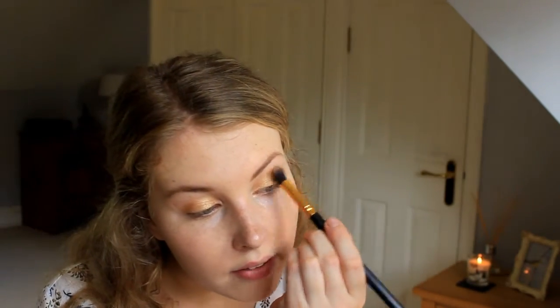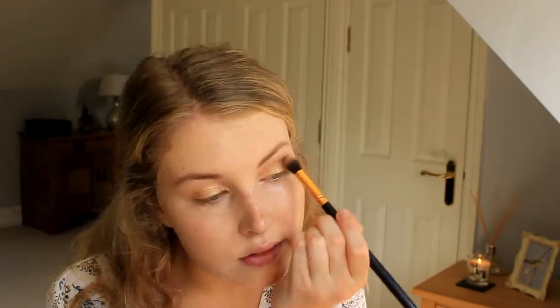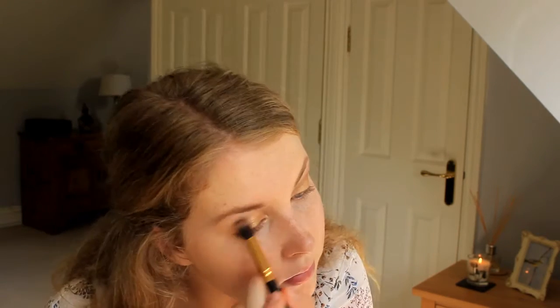To do that, I'm just going to be using another Style Master brush. These are available on Amazon really cheap. They just came in a set of I think 8 or 10, and they're really affordable but actually have really good brushes. Just going to lightly press that into the crease. I really like that so far. I've done this eye and I really like the combination of the gold with the bronze.